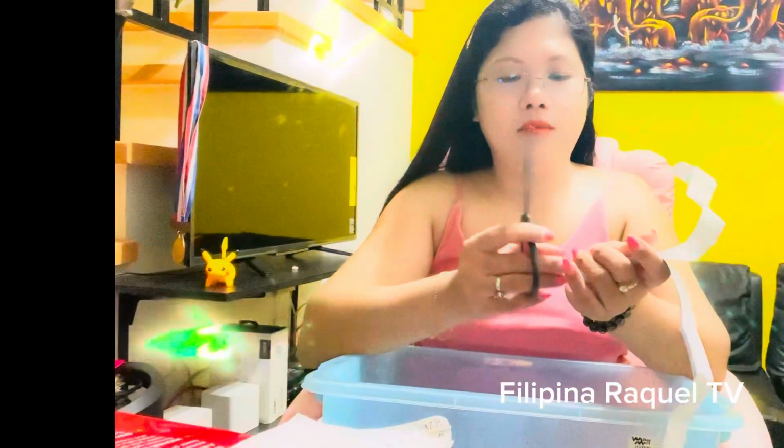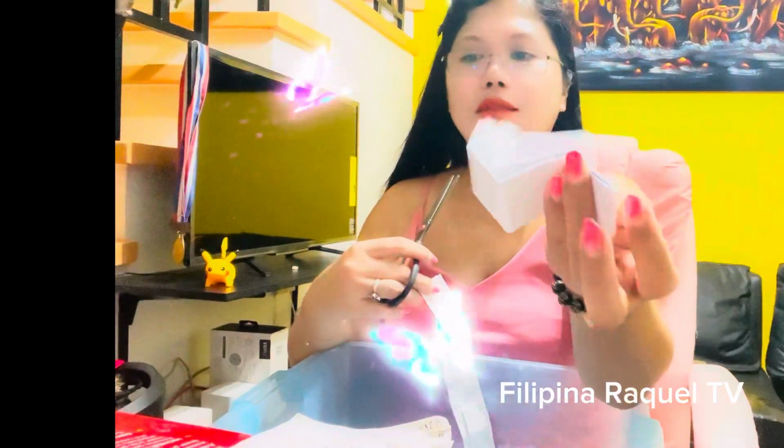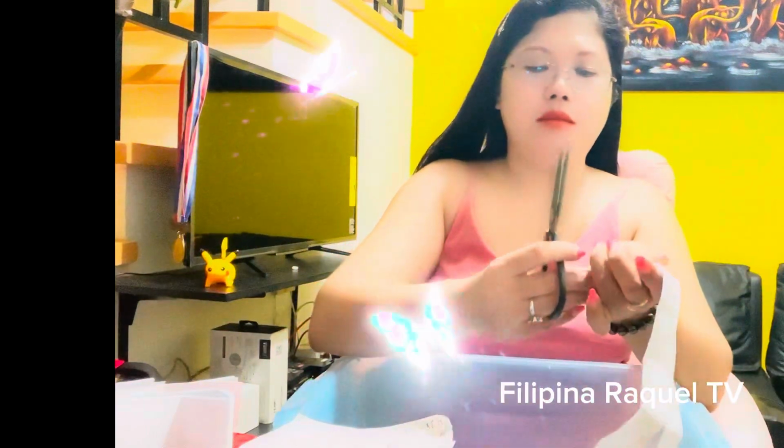See, because there are two numbers on a paper, and I already folded it like this. I cut the whole long bond paper into like this and fold it like this. Okay. This is the empty paper. And this is empty. So this I'm going to use to write where I wrote those numbers. And I have to cut more of this one, guys.